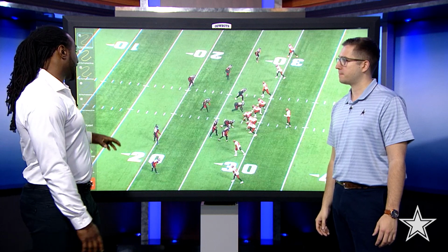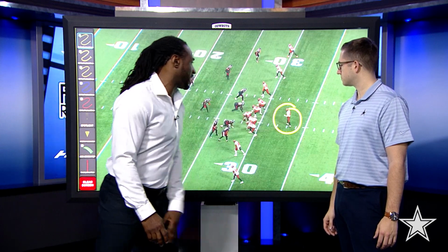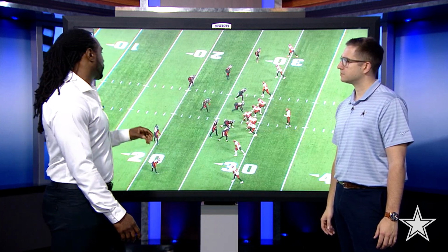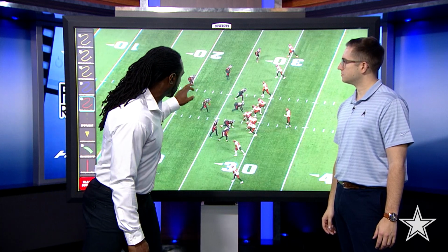So here we are now in an empty set, okay? That means that Tom Brady is out here on the island by himself. There's nobody there. You have 5 receivers spread out. So what I just talked about earlier, on that first play, don't play off, right? Come downhill, play aggressive on the defense, right? Stay close to the line of scrimmage.